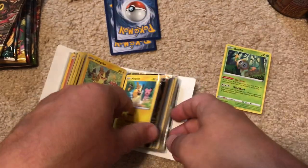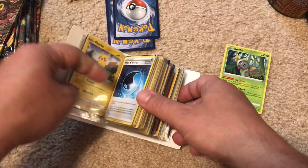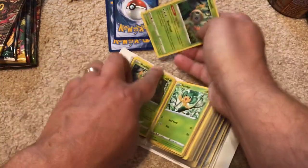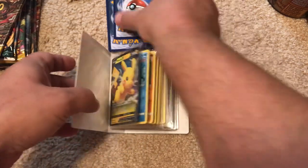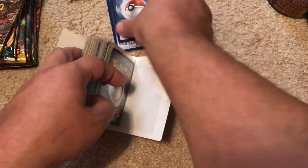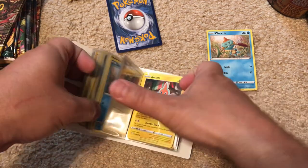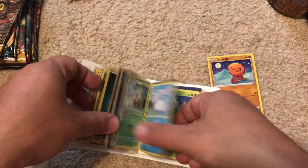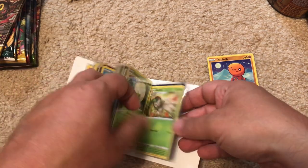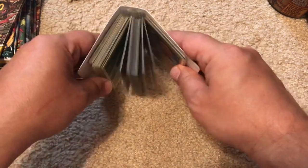Next is a Rowlet. I don't think we have this particular Rowlet though. But we do. Next is a Chewtle. And finally, another Trapinch. So, a lot of doubles. A lot more doubles than I usually get in my videos, which is kind of bumming me out a little bit, to tell you the truth. I still haven't finished this book yet, when I feel like I should have.